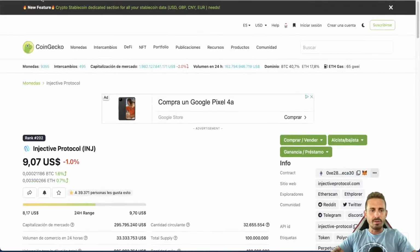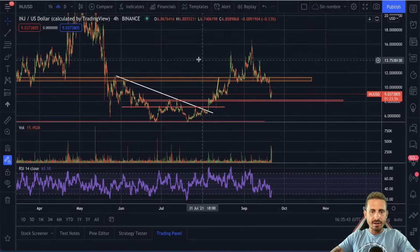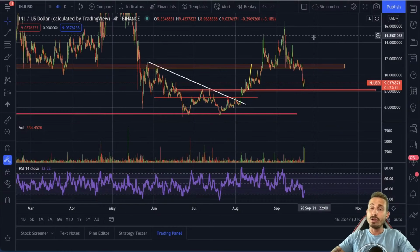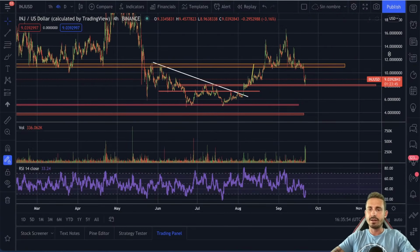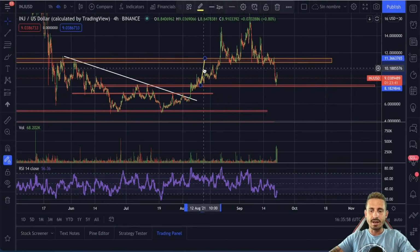We're not going to go through the project right now, but we are getting a bounce here at another support range. Now, obviously, mid-cap and low-cap coins get absolutely crushed. If BTC drops 5%, you know the deal, they can drop 10%, 15%, really, really hard, like Injective Protocol has done right now.